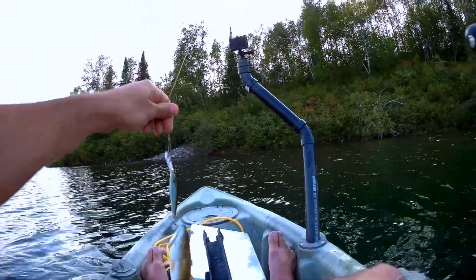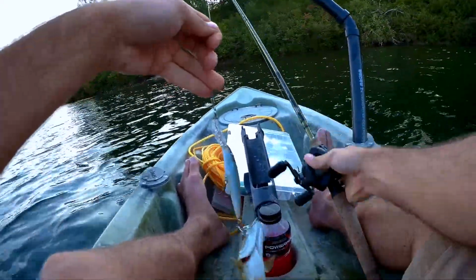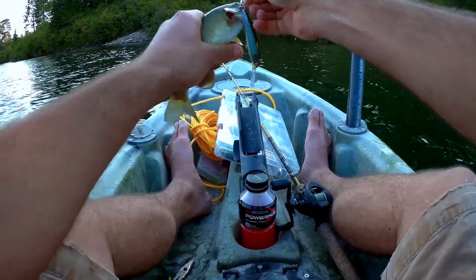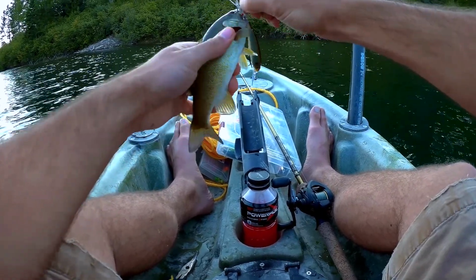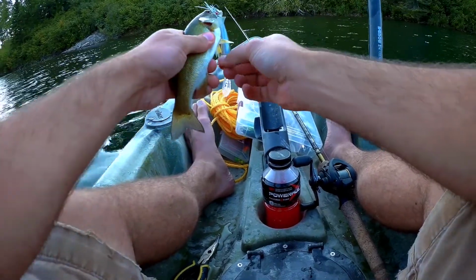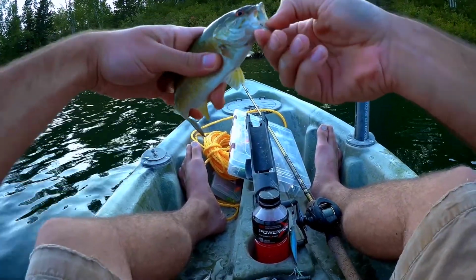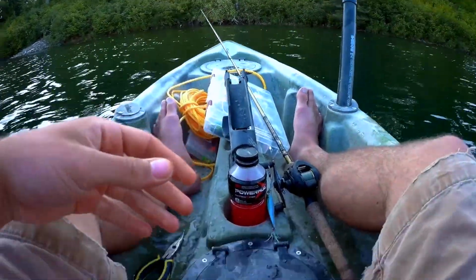Alright, there's a little bass on the Rapala. He took that one right underneath the kayak, right by the boat. Alright, I gotta be careful here that he doesn't shake. There we go. Whoa! Alright.